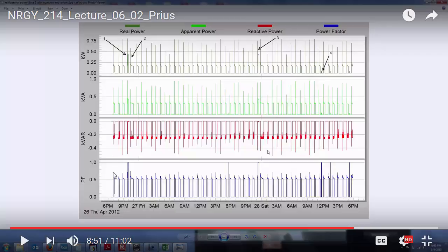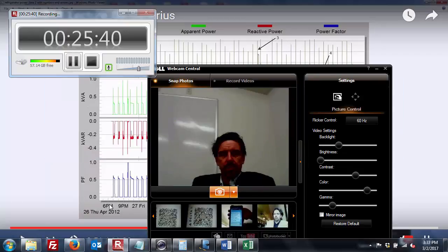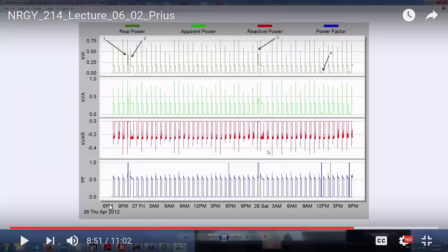The power factor is actually pretty bad. 50% power factor. It's kind of weird. I'm YouTubing my own YouTube. But what I'm looking at for duty cycle is that the fridge is only on about 30% of the time, maybe 40.